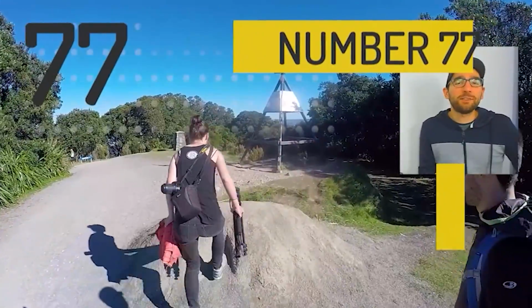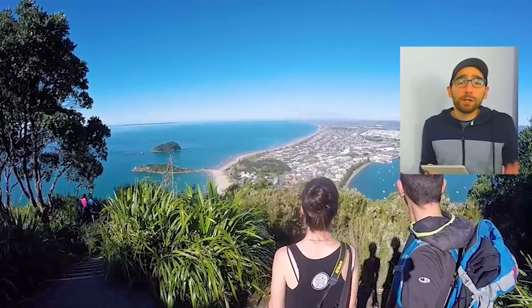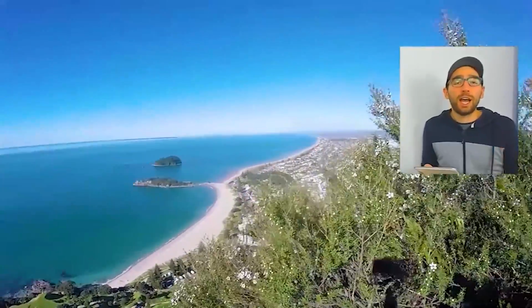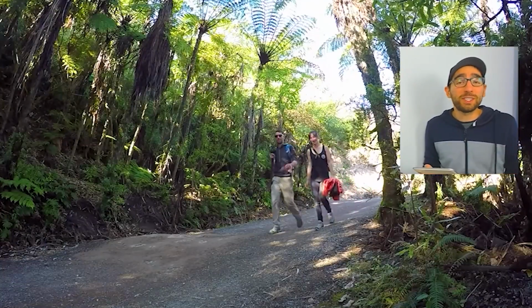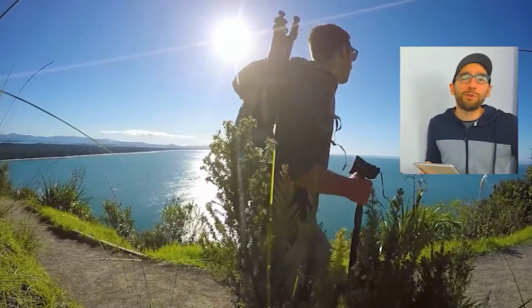At number 77, we have a nice, quaint, free activity, and that's Mount Maunganui. Mount Maunganui is a suburb of the town of Tauranga, and the mount itself is a prominent feature of that said suburb. You can climb it to go and check out 360 degrees views of the whole peninsula, but you can also go there just to exercise like the locals, because that is the place where every single local goes for a jog.